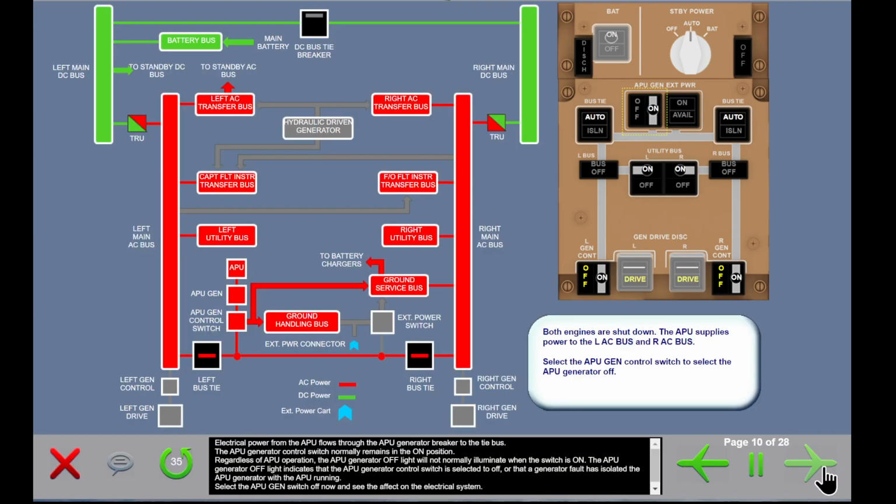Electrical power from the APU flows through the APU generator breaker to the tie bus. The APU generator control switch normally remains in the on position. Regardless of APU operation, the APU generator off light will not normally illuminate when the switch is on. The APU generator off light indicates that the APU generator control switch is selected to off, or that a generator fault has isolated the APU generator with the APU running. Select the APU generator switch off now and see the effect on the electrical system.